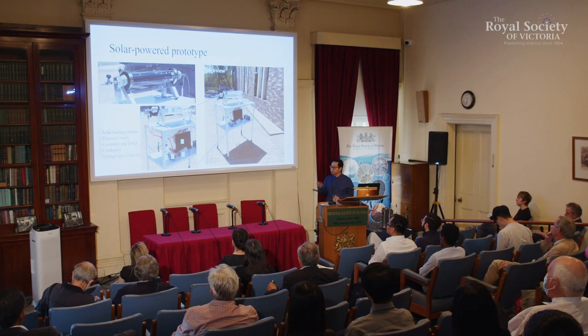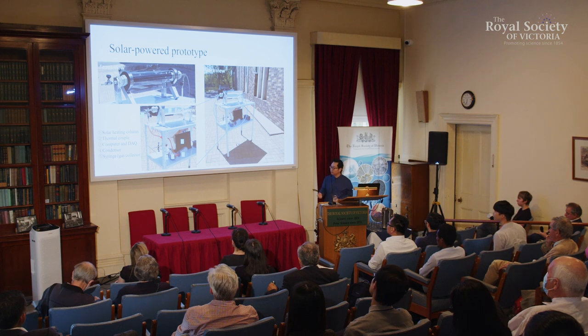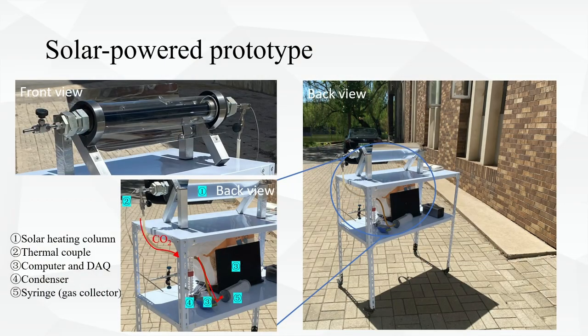Now, based on the material, the process, and the solar heating tube, I established this prototype for harvesting CO2 and water directly from the air. We can just look at the bottom picture. The bottom picture shows the experimental facilities used in the desorption process. It includes a solar heating column packed with material for CO2 and water capture, a thermocouple for temperature analysis, a computer data aggregation system, and a condenser for separating CO2 and water. And finally, a syringe for gas collection, especially the CO2 gas collection, and recording the volume of the CO2 product.